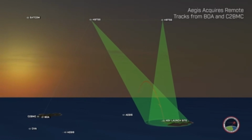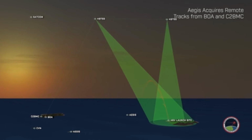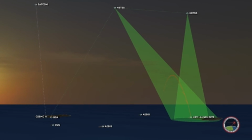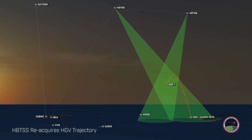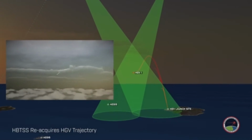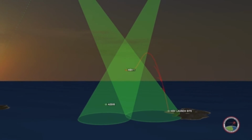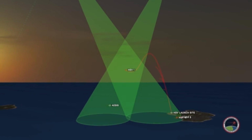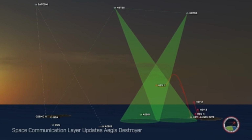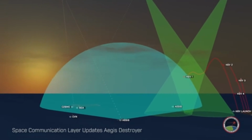Aegis receives HBTSS track data on the hypersonic glide vehicle from BOA and C2BMC via satellite communication. The HBTSS detects and provides fire control quality track of the hypersonic glide vehicle after being released. Positioning and tracking data are continuously captured and sent through the HBTSS to BOA, then sent through the Space Communication Layer to the Aegis destroyer.